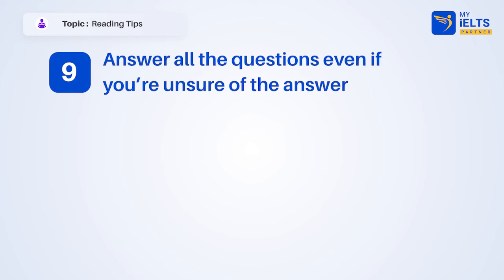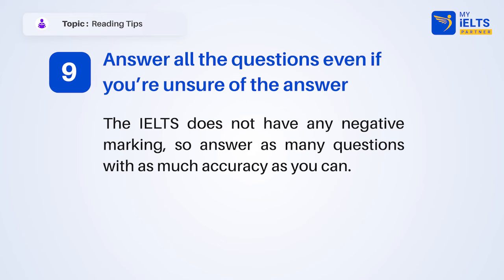9. Answer all the questions even if you're unsure of the answer. The IELTS does not have any negative marking, so answer as many questions as you can with as much accuracy as you can.